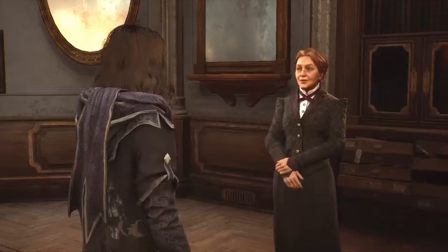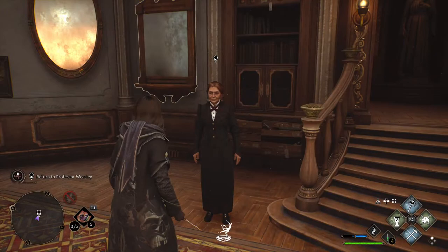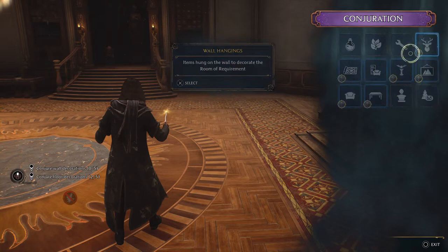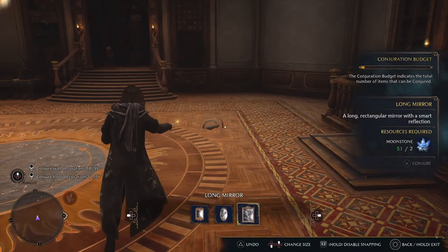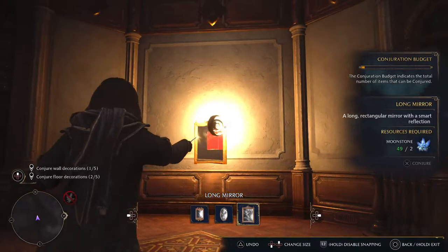You can conjure more than potions and herbology tables. Conjuration can be used to decorate this space to your liking. Why don't you try it on the walls and floor? Thank you.